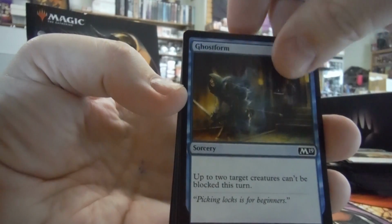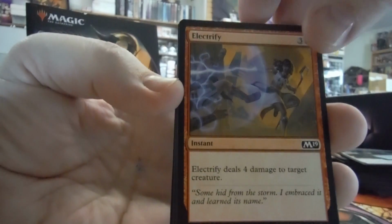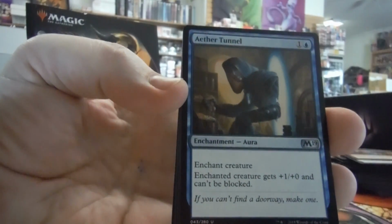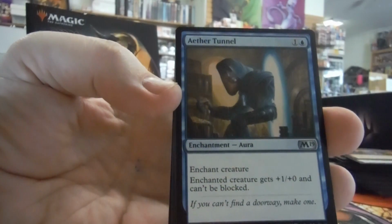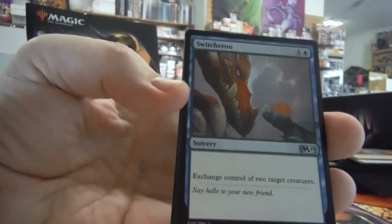Where are our mythics? Ghost form. They must be coming. They must be in these 2 packs. Electrify. Aether Tunnel. All right, Switcheroo. I like that dragon.